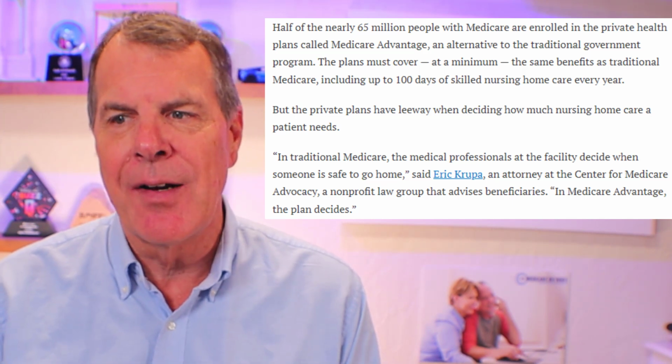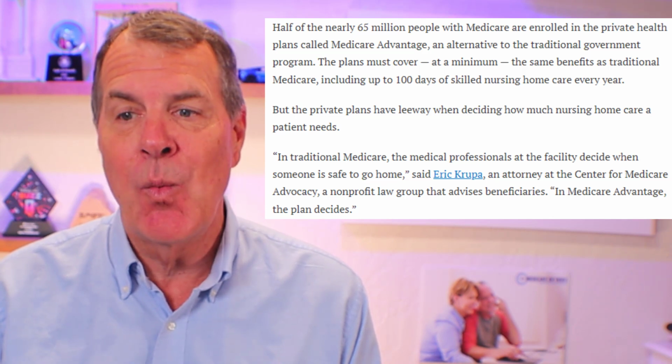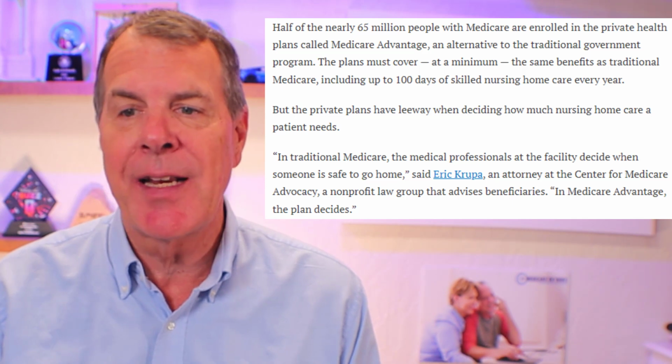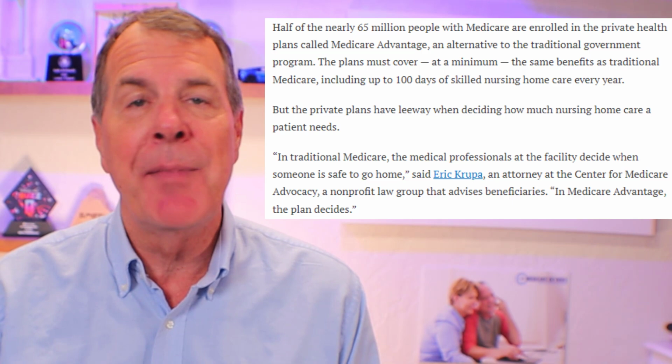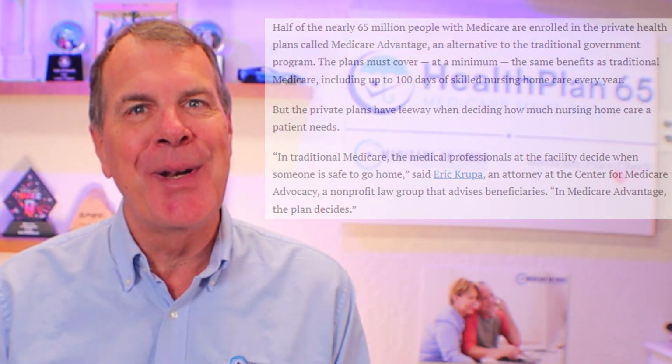But the private plans have leeway deciding how much nursing home care a patient needs. In traditional Medicare, the medical professionals at the facility decide when someone is safe to go home, said Eric Krupa, an attorney at the Center for Medicare Advocacy, a nonprofit law group that advises beneficiaries. In Medicare Advantage, the plan decides. So it's super important to understand that you are not guaranteed your benefit days at a skilled nursing facility if you are on a Medicare Advantage plan. So you want to be well aware of that for sure on how it's going to be handled.